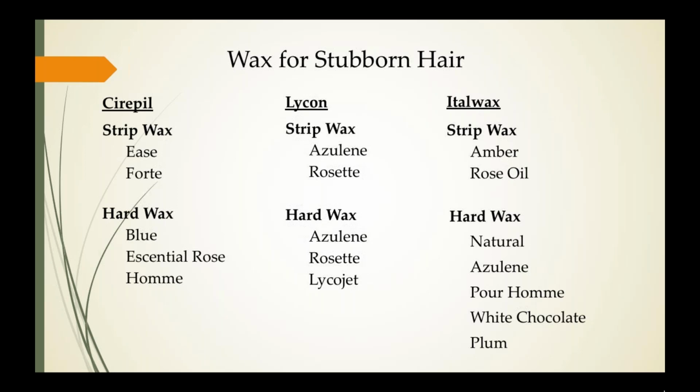All right, we have a question here. What are your wax recommendations for thick, coarse hair for Brazilians? So again, going back into that. The hard wax, the blue, the essential rose, the home, any of these would be good for thick, stubborn hair.